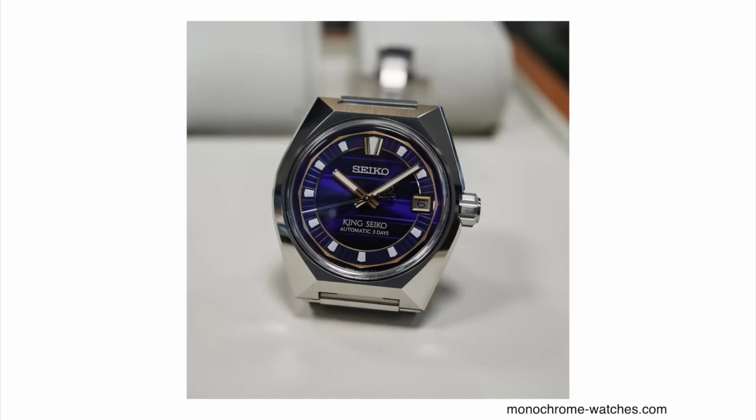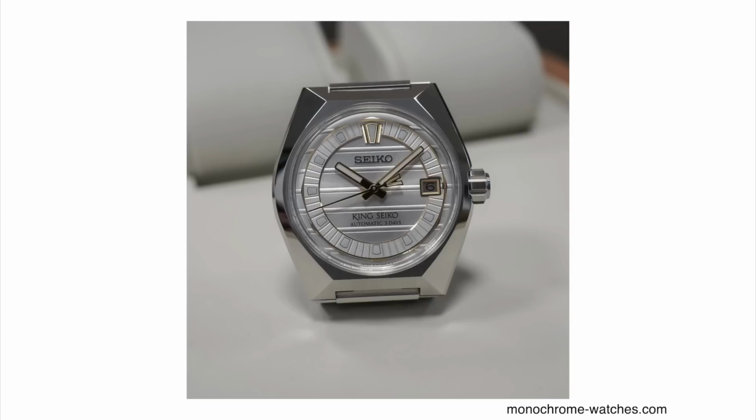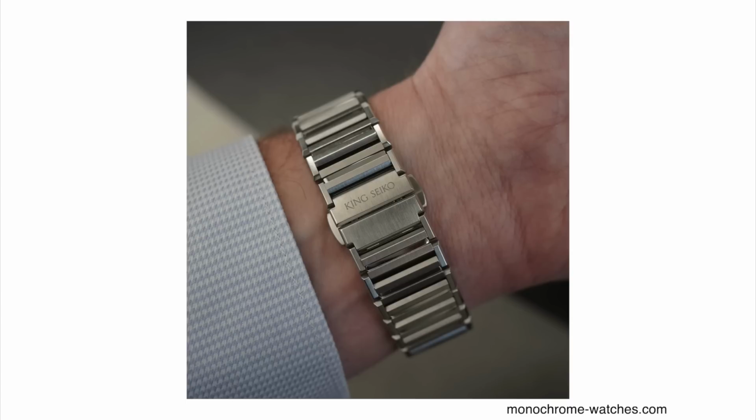Now, as far as this release, I'm not a huge fan of it. I think the design kind of looks like a weird mash of different elements. I really don't like that V counterbalance on the seconds hand. I think that looks awkward. Also, "automatic" and "3 days" writing on the dial is just too large. Seiko, King Seiko, both logos on a dial is also a bit too much. And of course, I'm not a huge fan of the butterfly clasp on the watches.